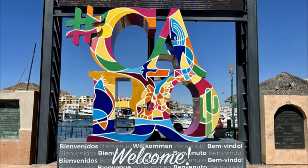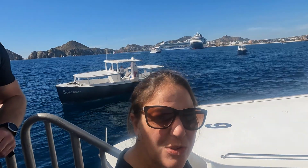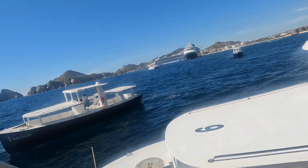We are on the way to Cabo, and we are going to do a snorkeling, kayaking, and paddle adventure. So hopefully it's good. It's through the cruise ship. It's Cabo, you take a tender to get from the cruise ship to Cabo.